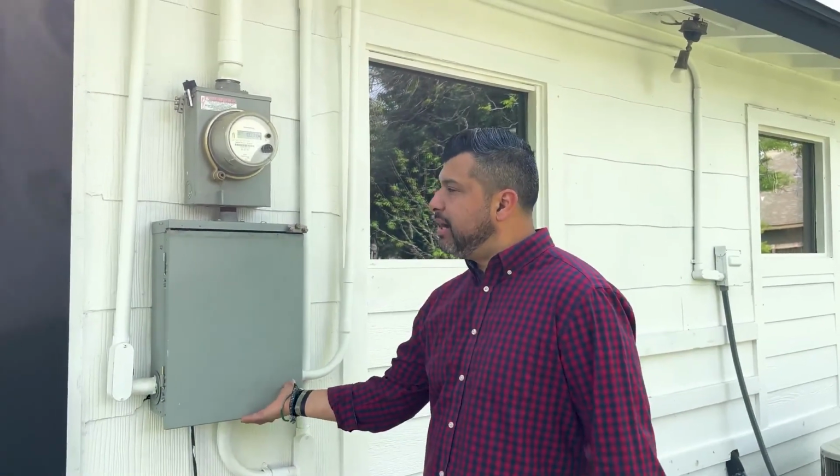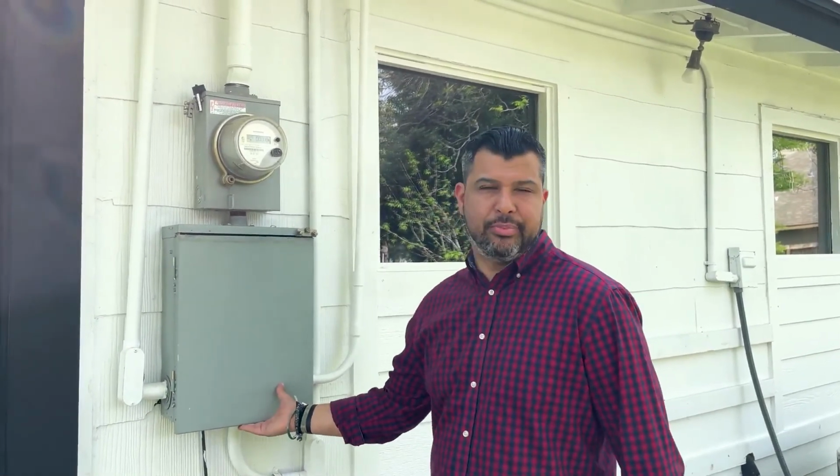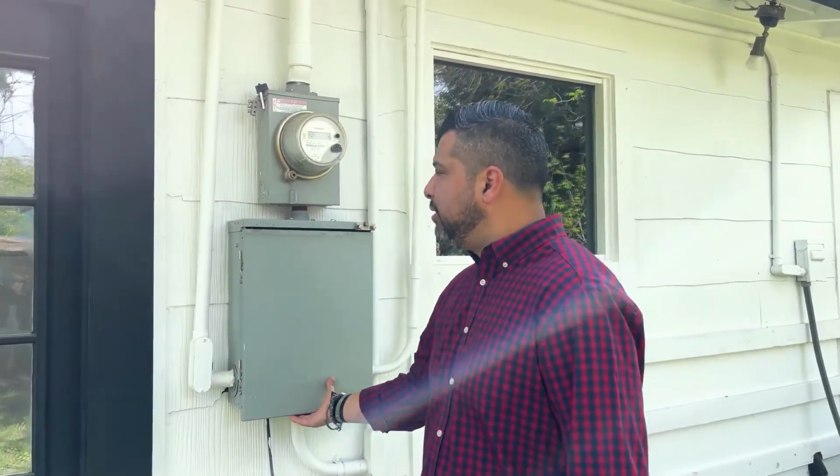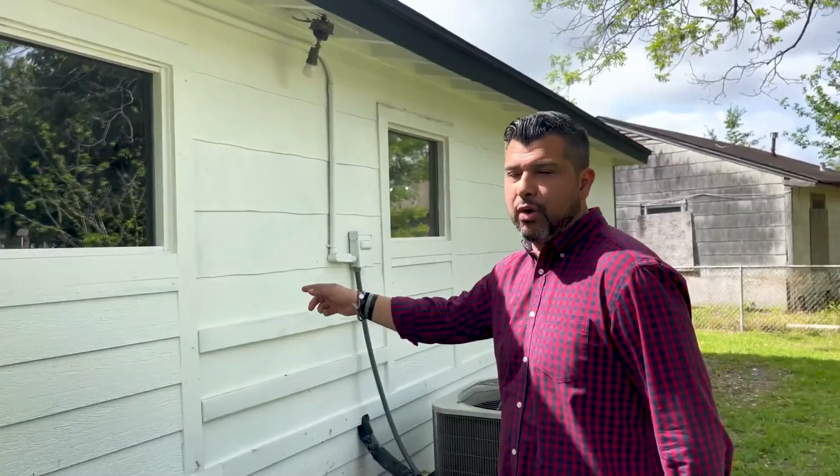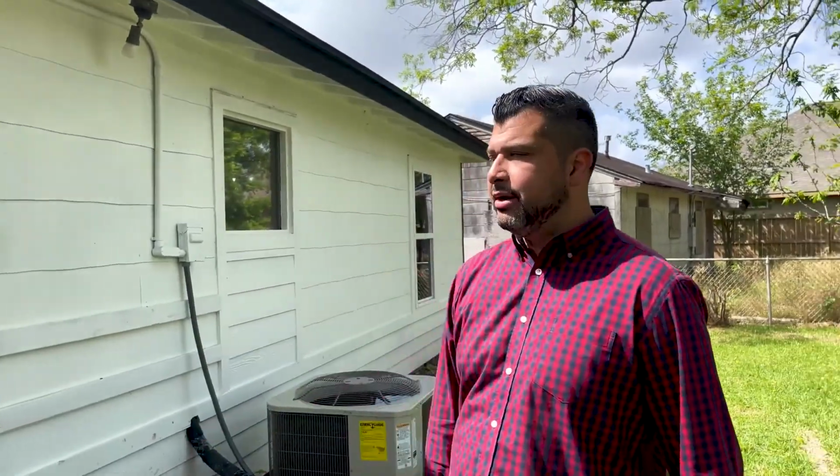In this case, we didn't really have to replace anything on here. We just had to add a couple of breakers for some more of the lines we had to run for the AC and the water heater on the inside. We did put a new water heater on the inside, and that requires a 220, so you have to run a new line for that.